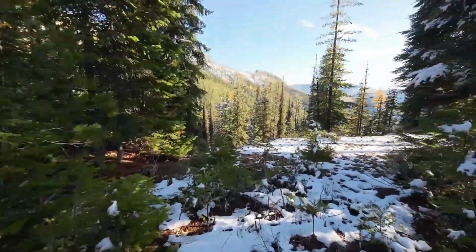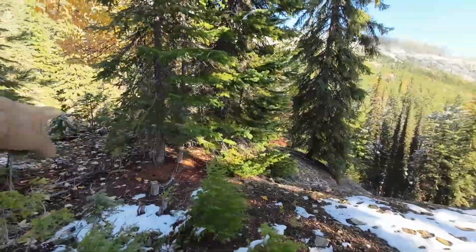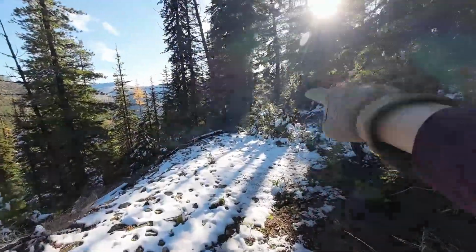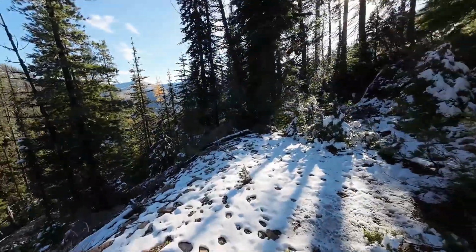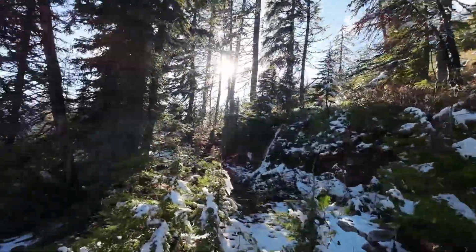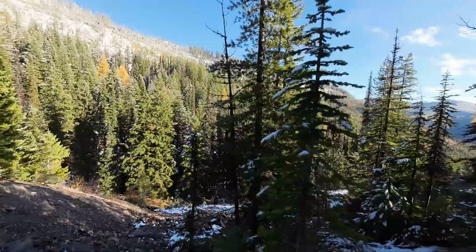But what caught my eye is this big flat area. I walked through over here. There's all this flat area, and that actually might connect to the one that I was on. I just thought for sure this would have a very distinct opening, but maybe I'm just missing it.